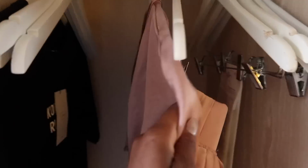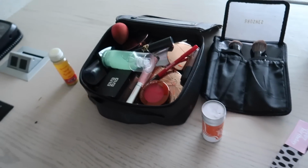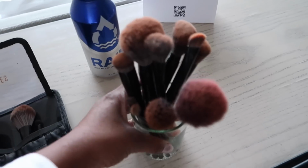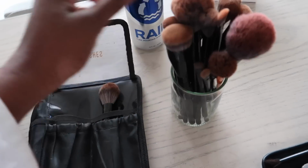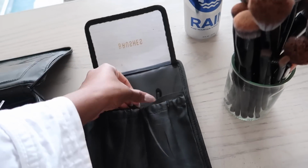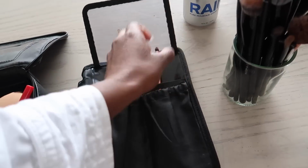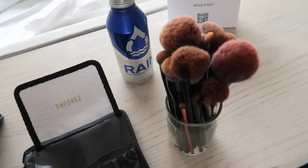I'm going to be wearing the pink set today. Everyone seems to be dressing up, so I'm going to as well. I left my makeup laid out yesterday, so everything's pretty much here. I also just found this random cup to put my makeup brushes in, because yesterday, trying to get my makeup brushes out of this thing while doing my makeup was so annoying.